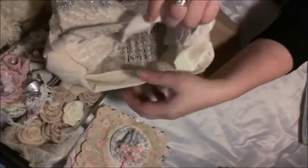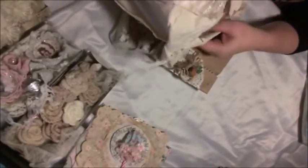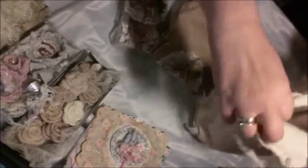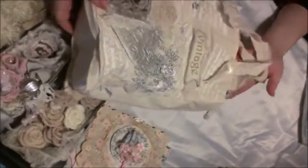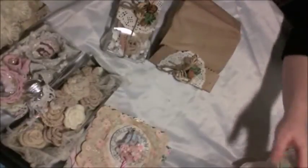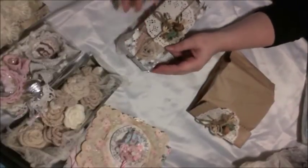She has paper inside the bag to make it sturdy, and that's also sprayed and textured and whatnot. So she played with mixed media stuff for sure. So you can see the bag, how it is. Okay. And there, wow.